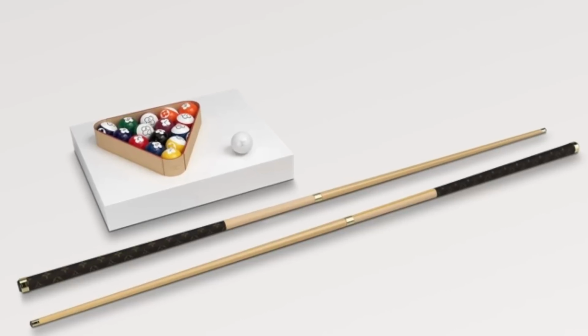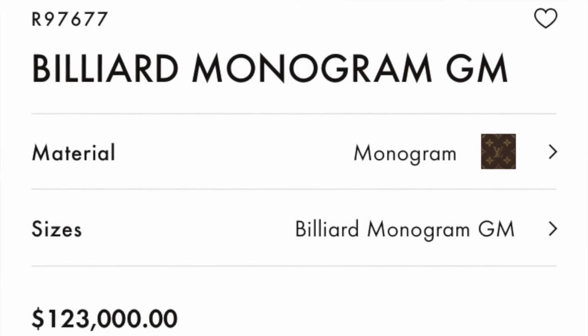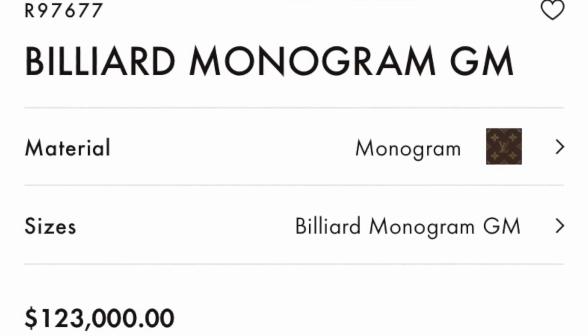I mean, it's red, you have the monogram canvas, it literally comes with everything, and it's only going to set you back a cool $123,000. I just think that this one is beautiful compared to some of the other ones that they have because it's out there, but not really out there, is it? I feel like part of me is starting to justify the prices on some of these things. That is scary. We can't be having that.